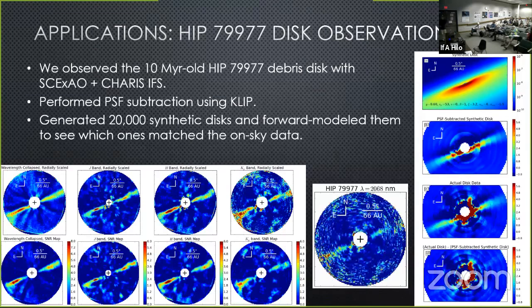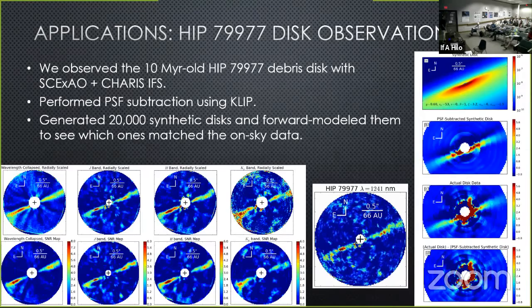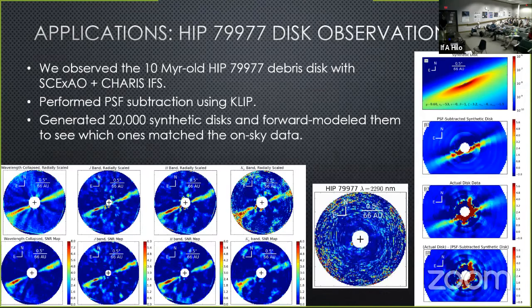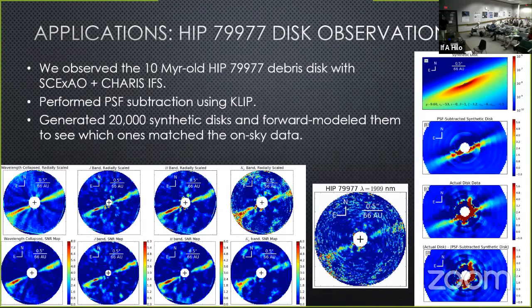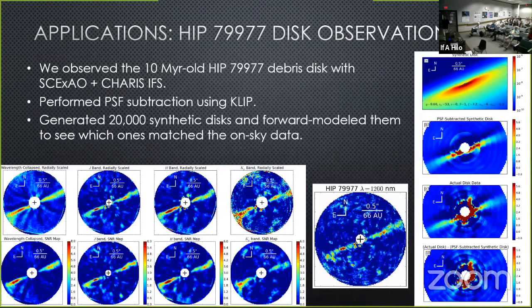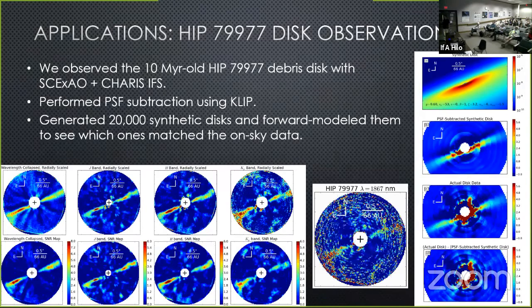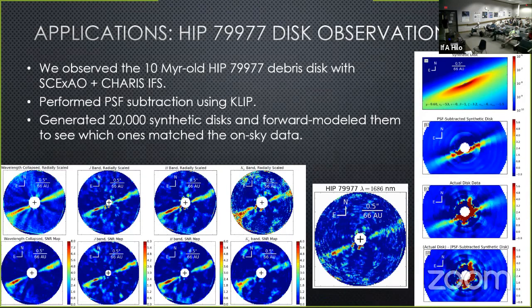And then what we did was we performed PSF subtraction using the CLIP algorithm, and then generated 20,000 synthetic disks and propagated them through the same PSF subtraction pipeline as the actual data in order to see how that pipeline affected the synthetic disks. And then what we could do is compare which synthetic disk, after forward modeling, matched our on-sky data the best, and we say, okay, this is probably what the HIP 79977 disk actually looks like. So this is the best fitting disk here, and this is what it looks like after we've propagated it through the forward modeling pipeline. This is our actual science data, and then we subtract them, and we don't see much structure, which indicates that the disk is a good fit to the science data.